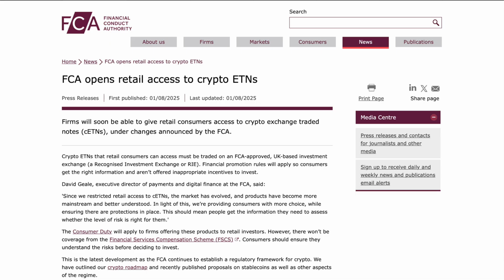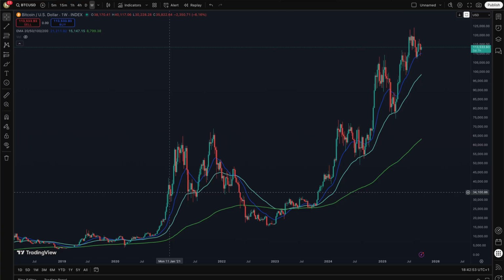Crypto ETNs have been around since around 2015, but in January 2021, the FCA banned them for retail investors. But that's all about to change, because on the 8th of October, UK retail investors will be able to purchase these products again on regulated UK exchanges. One of the big frustrations around the timings of these bans is that in January 2021, Bitcoin was trading around 34,000. At the time of recording, it's currently sitting at 114,000.